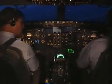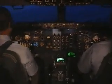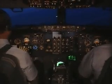Speedbird 87 Heavy, the traffic now 12 to 1 o'clock, 8 miles northeastbound, an MD-80, 5,500 for 34 left UC.